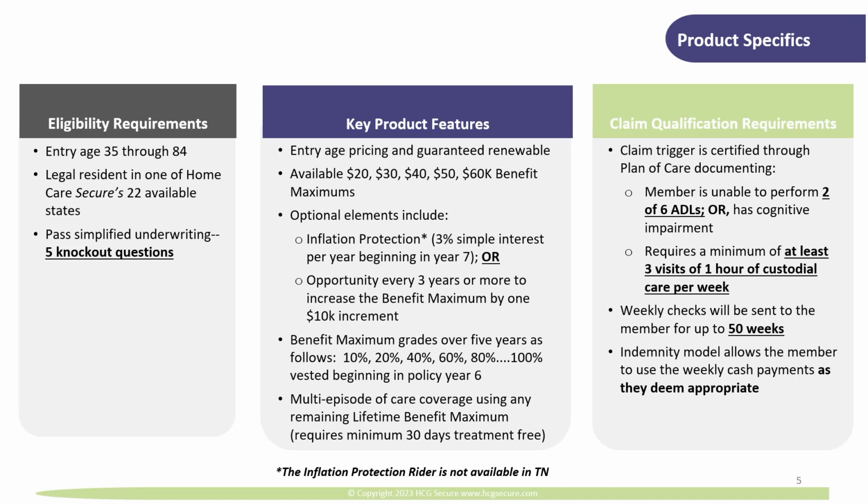So first, the inflation protection rider. That's a decision your client will make at policy issue. That's the time to buy it. The interest rate is 3% simple, and it begins to accrue in the 7th policy year. And there's no limit to the increase in the lifetime maximum while the policy is in force. So for example, if your client purchased a $50,000 policy with the inflation rider, after 30 years, the maximum will have grown to $86,000.